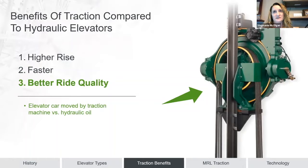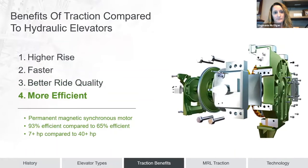And sometimes you can even see where the elevator's leveling out so that the two sills, the car sill and the entrance sill, meet up. So those are some of the things that identify if you are on a hydraulic elevator.